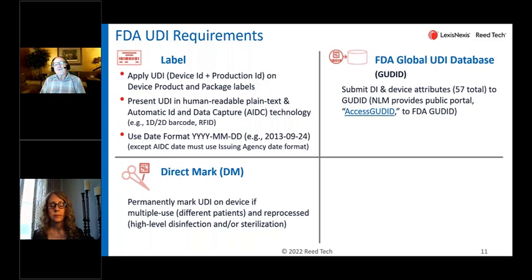We'll move over to the third quadrant. The third quadrant has to do with reporting of information to the FDA's GUDID database. So this database is actually copied and made available to the public by the National Library of Medicine in something called the AccessGUDID. And there's a number of attributes. Customers or manufacturers submit 47. The FDA looks up and derives some more attributes and ends up with about 64 total attributes.